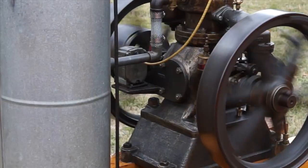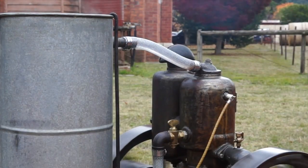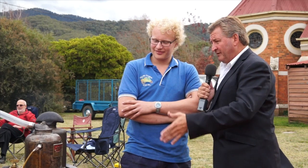Ethan, give us an idea of what this engine would have powered back in its era. Large saw benches, water pumps, generators, but this particular engine used to power a hay baler. Wow, so it used to compress the hay and then pump it out in bales. That's amazing. I had to get this engine. I love these things. They burp and fart all day long, don't they? Oh yeah, they're lovely old things.